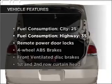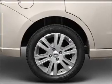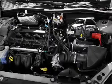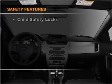Plus, enjoy these notable features that are included in this vehicle. Air conditioning, power door locks, power steering, an alarm system, an AM/FM stereo with a CD player, an adjustable tilt steering wheel. If safety is a high priority, rest assured knowing that these top safety components are included.